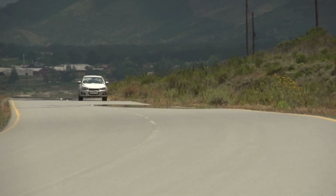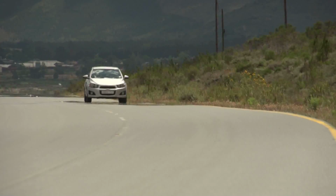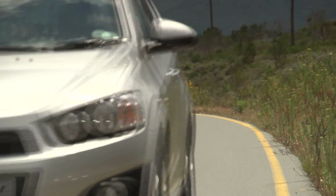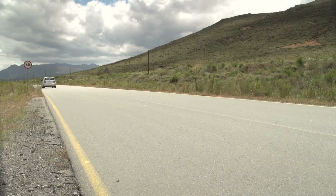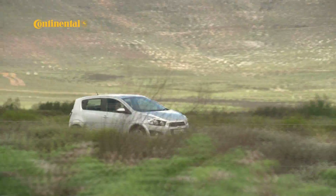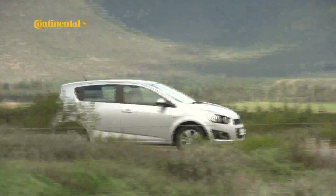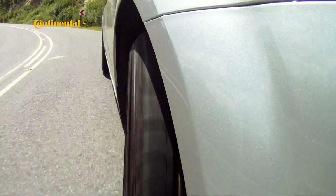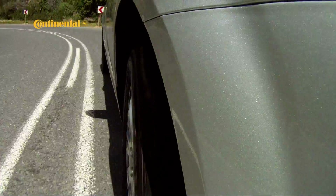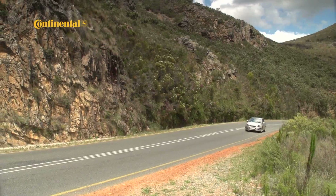Our trip computer didn't read much below 10 litres per 100, and we did a fair amount of open road driving. Chev have said there will be a 1.3-litre turbo diesel with a 6-speed manual, but for now, they're calling it an option for release at a later date. Driving through Franschhoek, we took in a mixture of mountain roads, highways and town driving, and the 1.6-litre Sonic managed well with all of them.